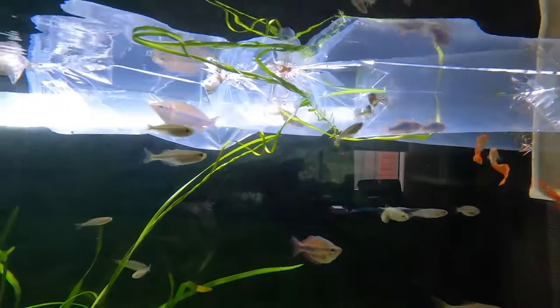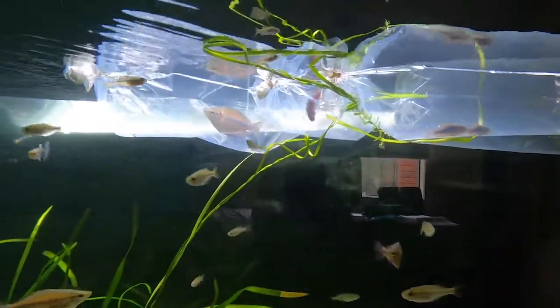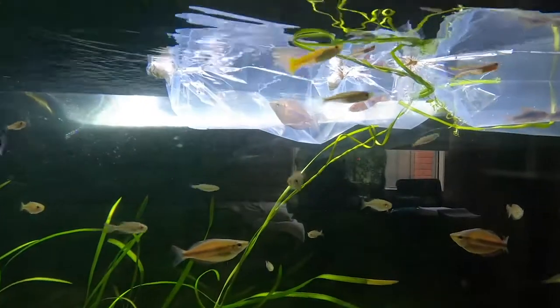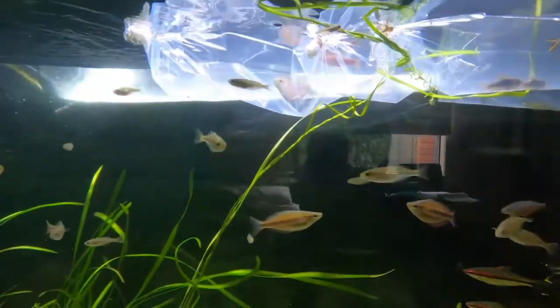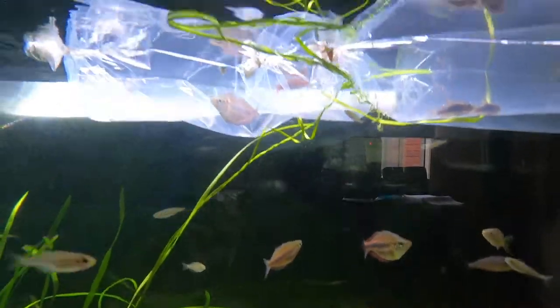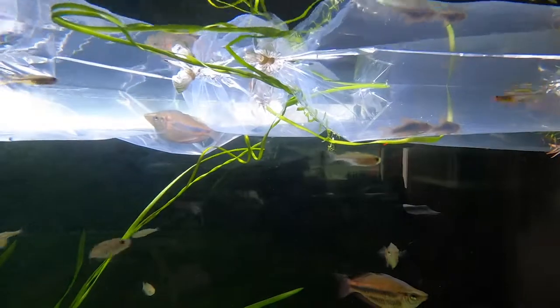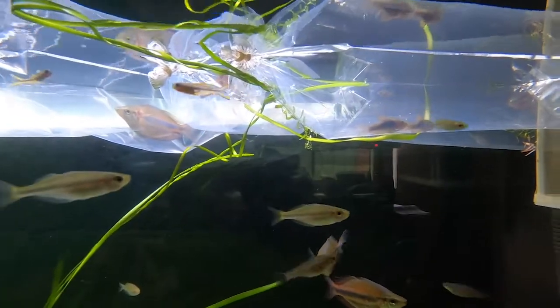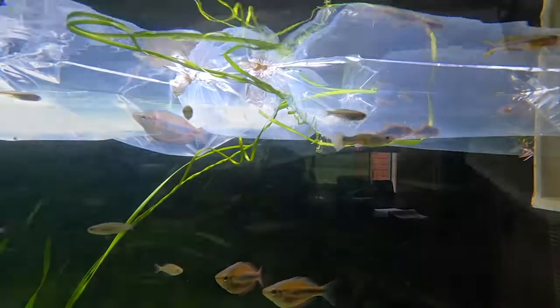Now, I've got the fish acclimating, as you should do with any fish, and I've just got them temperature acclimating. So I put the bag in the water, and the temperature of my water will equate with the temperature of the bag, and that way the fish aren't shocked when I put them into the aquarium. So we'll give them probably another 15-20 minutes, and then we'll come back, release the fish, and see how they do. All right, I'll see you then.